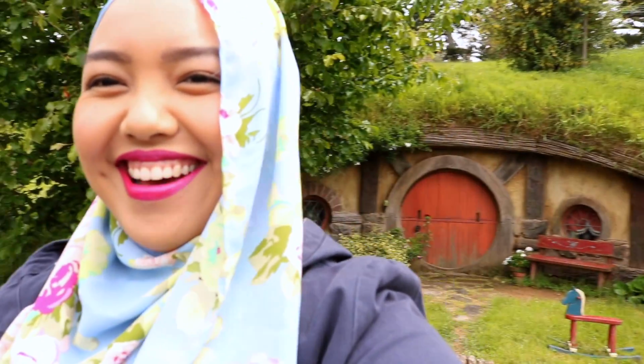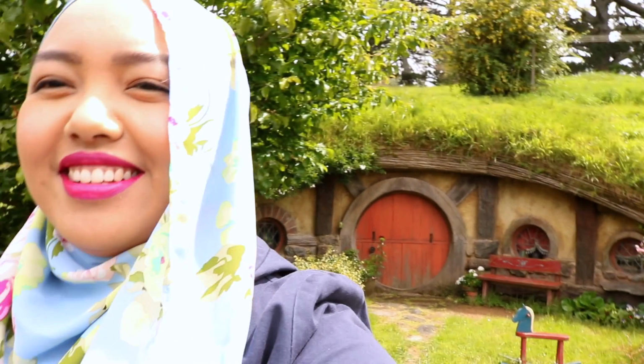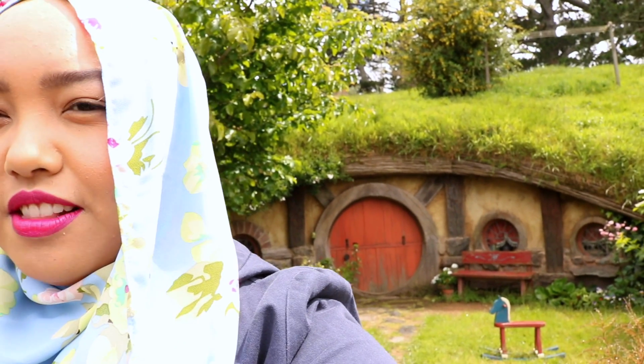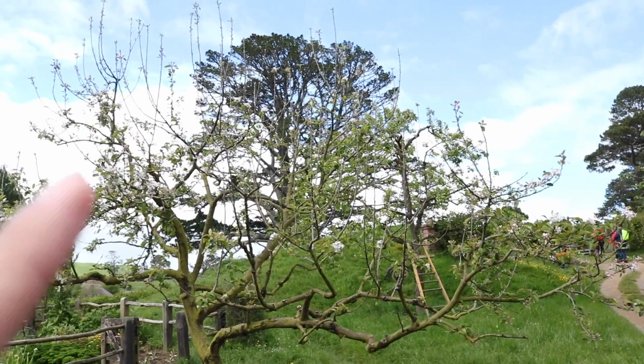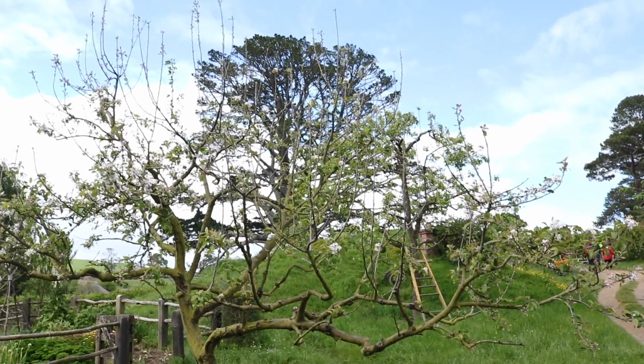Me too. So here's the Hobbit house at 60% scale, so that the bigger characters like Gandalf can look a lot bigger than the actual actor, who is the Hobbit. See that tree right there? It is 110 years old.